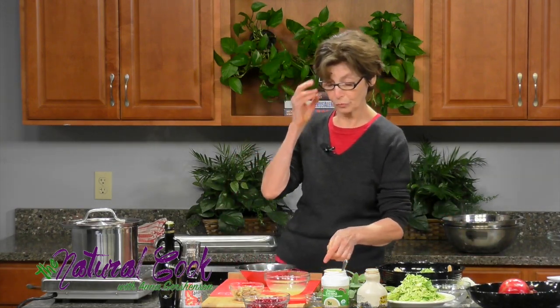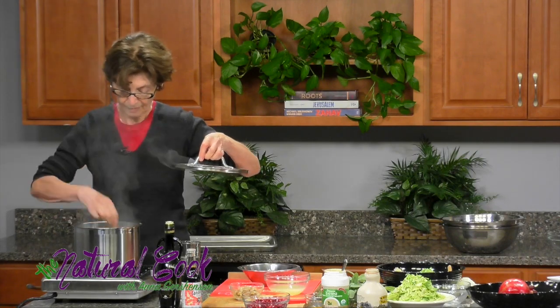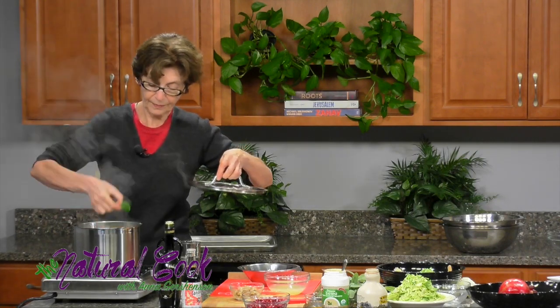Okay, so for the dressing we use lemon and lime juice. So I squeezed the juice of one lime and one very large lemon, which is probably equal to two lemons that are smaller.